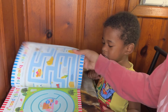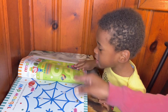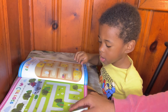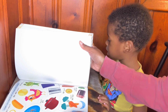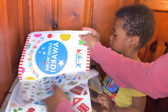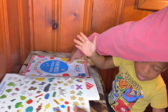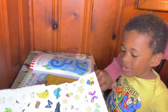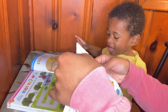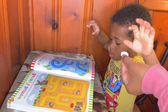Let's see what page we are on. I think we are on this page. You want to get the stickers for this page? This is 24. Let's find them. All right. Okay, you can put the sticker wherever you want.